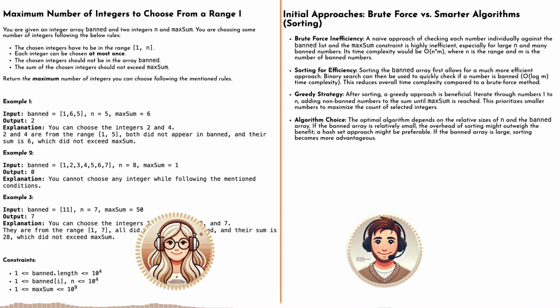We need a smarter, more targeted approach. I'm all ears. What kind of strategies can we use to streamline this process? I'm guessing sorting the numbers might be a good first step. Sorting is definitely a valuable tool in our arsenal, but it's only part of the solution. We need to think about how to efficiently check if a number is banned, and make sure we're not exceeding that max sum along the way. So sorting helps us organize the chaos, but we need additional techniques to navigate those banned numbers and the sum limit.